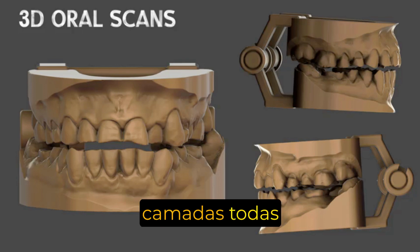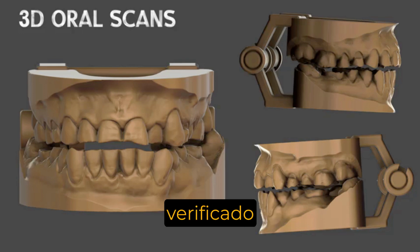By layering all of the scans and designs, we can ensure that everything is matching together perfectly and can be easily checked and adjusted as needed. This level of precision and attention to detail is crucial in achieving the best possible outcome for our patients. And by utilizing the latest technology and techniques, we can provide a truly personalized and high-quality dental experience.